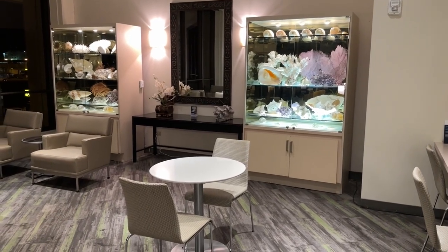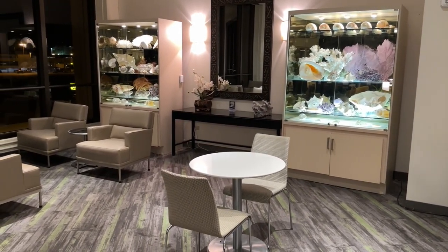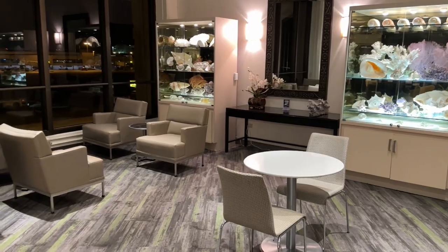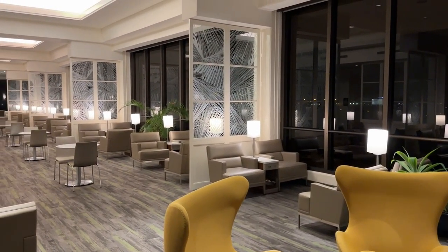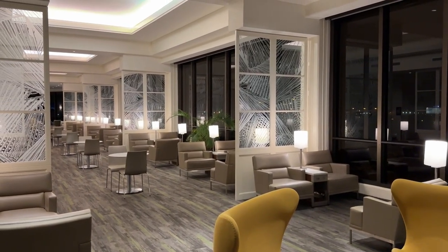The Honolulu United Club actually gets fairly busy in the late morning and early afternoon due to the multiple mainland-bound flights, but at this hour I was only the second person in the lounge when I got there. I do like the look of this particular United Club.